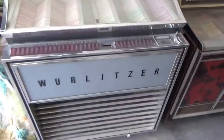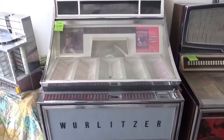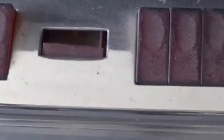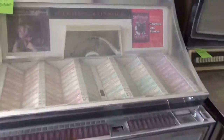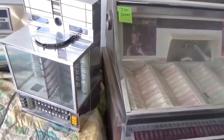Next to it is another 3000, a very solid machine, as you can see. And this one has a button pushed in. Everything seems to be there, so obviously maybe something came unscrewed. All the buttons are in nice shape. There's no broken buttons on this one. Those are common, but they're easy to replace, and everything seems to be in good shape. Now we'll get to more in a minute here.